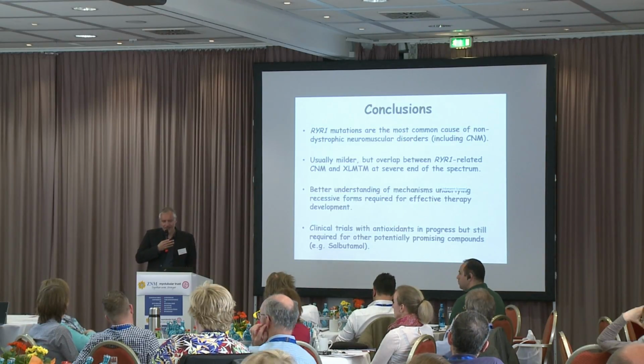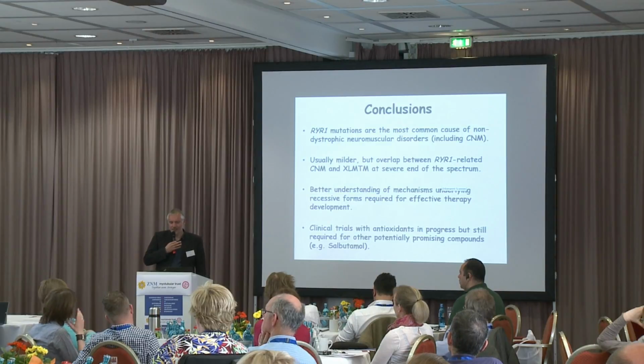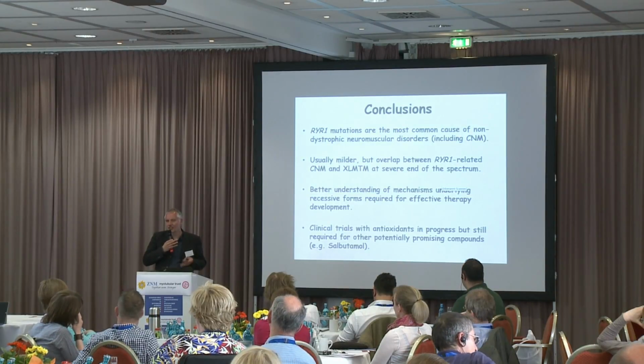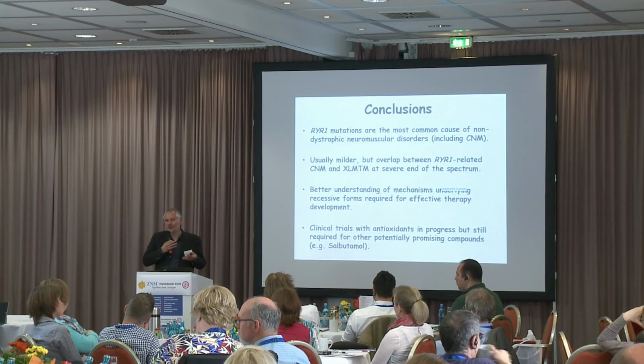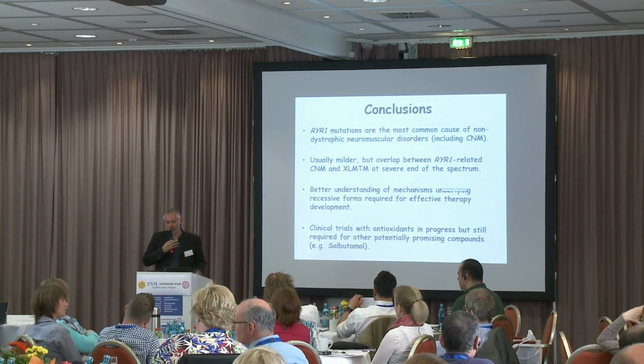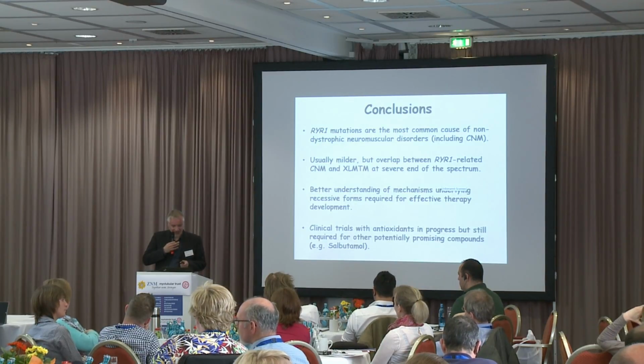I think the second key point is that with this gene in particular, we should think about what consequences for the calcium channel are had by the therapy.